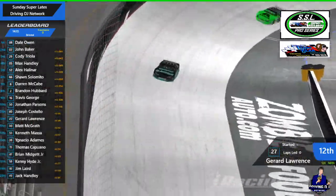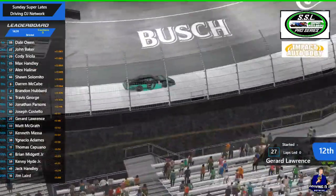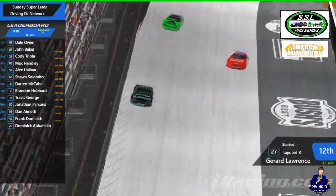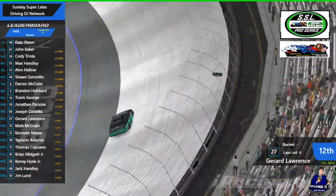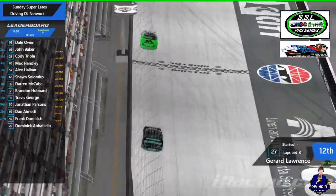In the 27. He's 12th actually right now. Very close to the lead still. 28, a 14.28 compared to Dale Owens' 14.134. Rim riding around the bottom. Peeling this thing down.